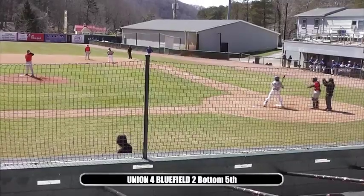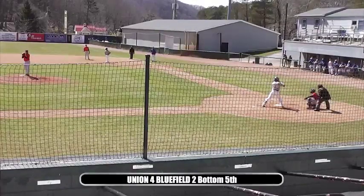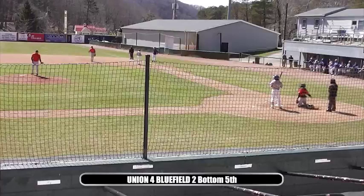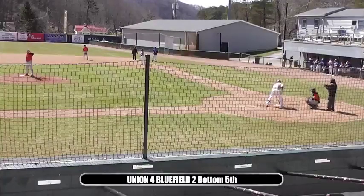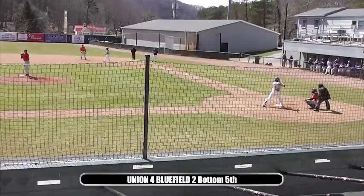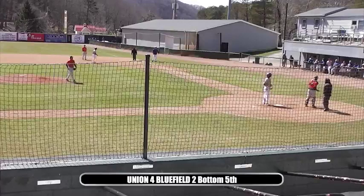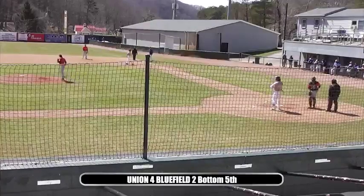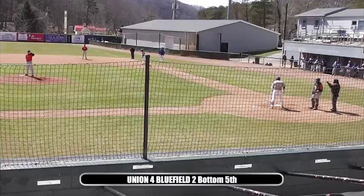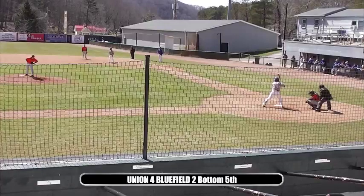1 ball, 2 strikes. Kunkel checks the runners. 1-2. Outside, ball 2. 2 balls, 2 strikes. Breaking ball missed. Got it 2-2. Pitch. Fouled straight back again. Even count to Ozzie Millette with the bases loaded full of Rams.